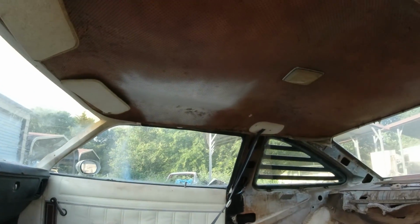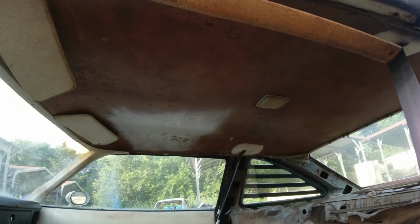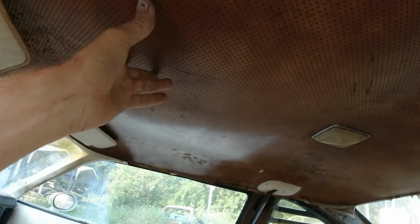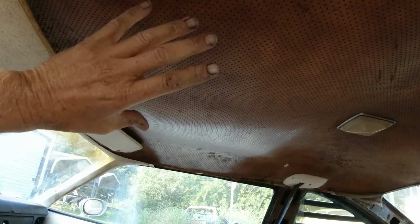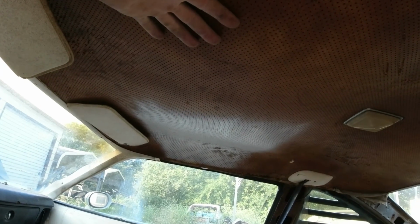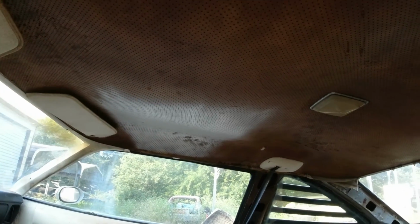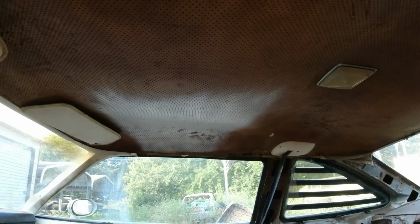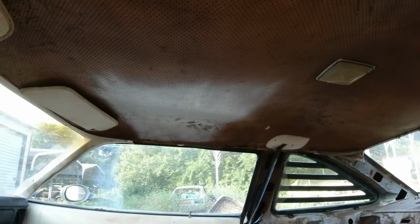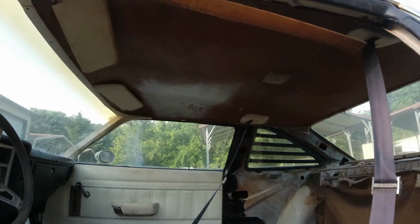Okay, I still got to figure out what to do with this headliner. I'm not sure yet whether I want to recover it. It's all warped, pushed down, but I heard if you take it out, turn it upside down and soak it with water, that it'll go back to form and let it all dry out. But I don't know if I want to do that or not. And then I'd have to get some type of material to cover it or just paint it or something. So I'll think on that.